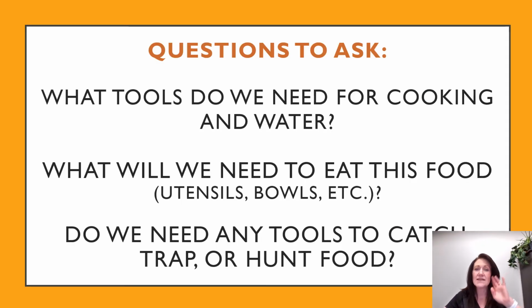So, questions to ask: what tools do we need for cooking our food and maybe boiling our water? What will we need to eat this food? Do we need utensils or bowls, like I said, or a mess kit, paper plates and cups? Do we need any tools to catch, trap, or hunt food? Are you going to plan on relying on the land? And keep in mind that if you are headed for the hills for an emergency, so is everyone else. So keep that in mind.